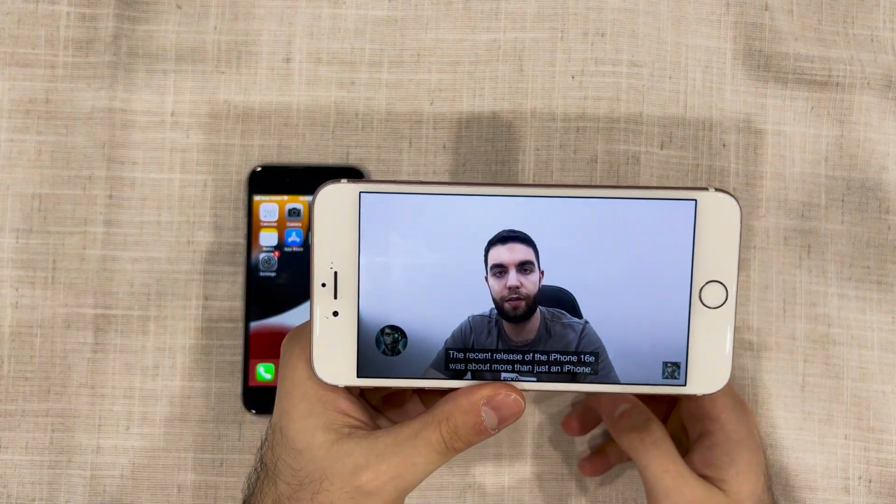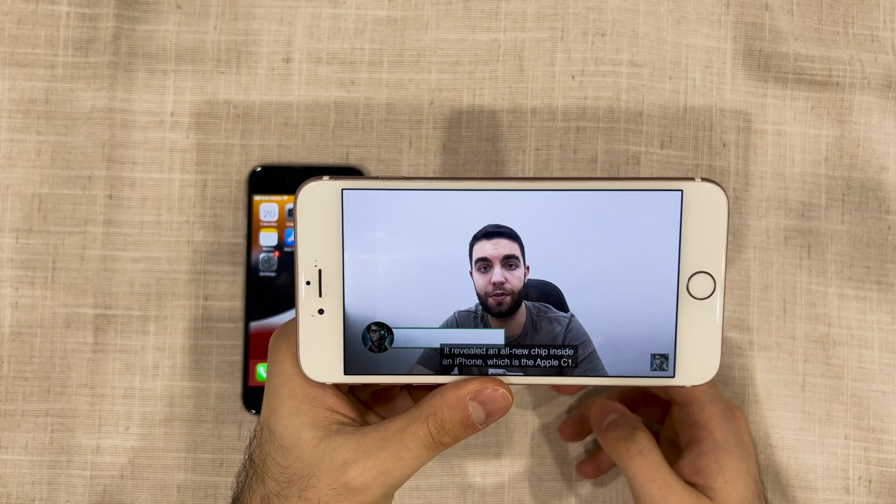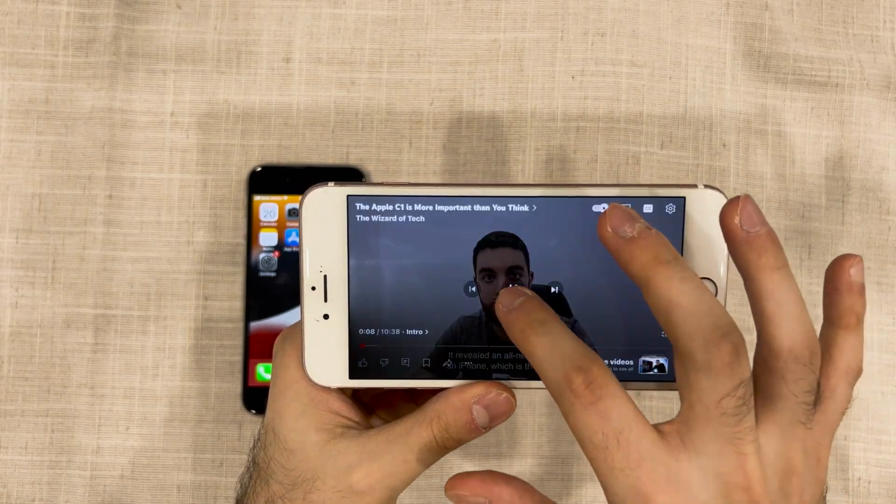The recent release of the iPhone 16e was about more than just an iPhone. It revealed an all-new chip inside an iPhone, which is the Apple C1.